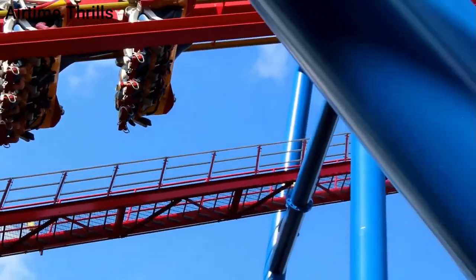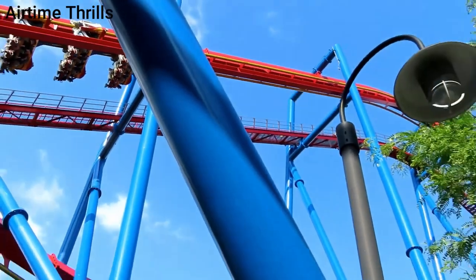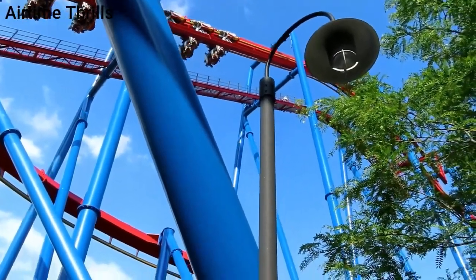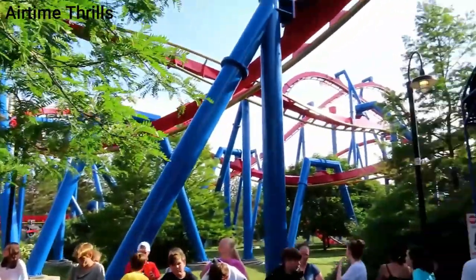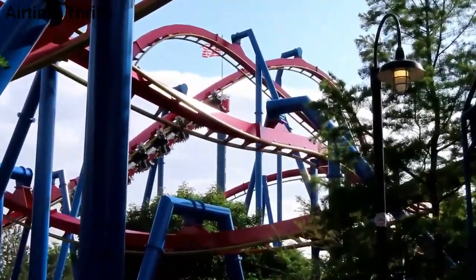I think my enjoyment of these has gone down, especially since I've seen what a good flying coaster can look like with Tatsu at Six Flags Magic Mountain. Even saying all this, that pretzel loop is still great and elevates Superman to just inside the top 10.